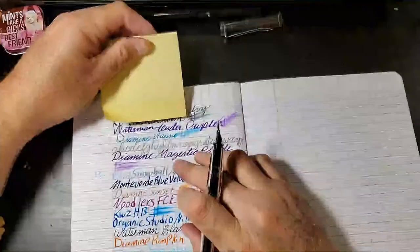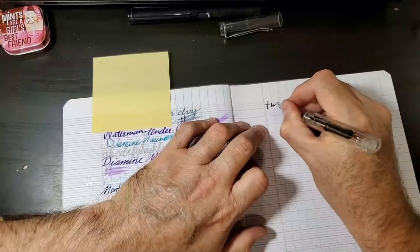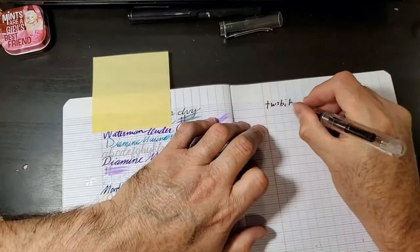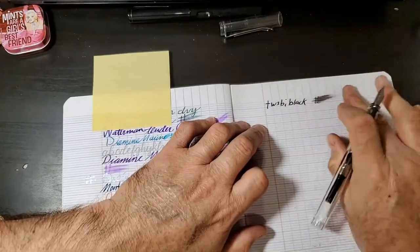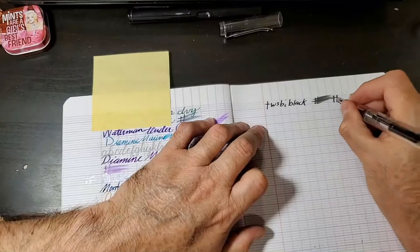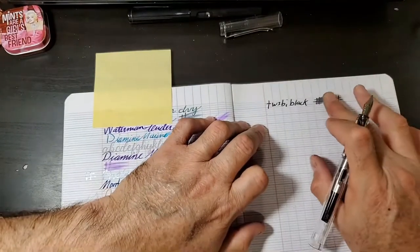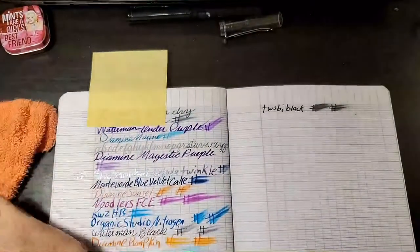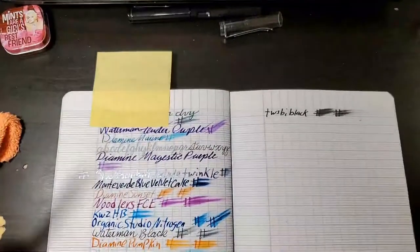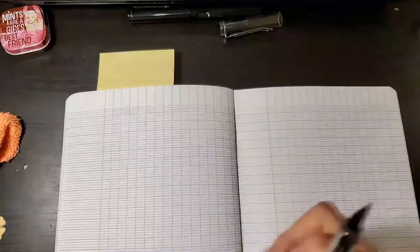Clairefontaine. All right, let's see. No bleed through. I would totally use the backside of this paper.